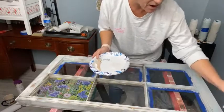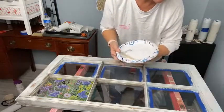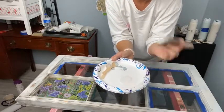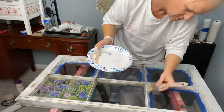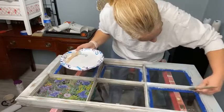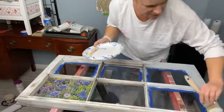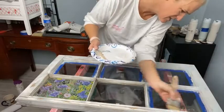But for this layer, all I'm doing is dry brushing, putting a little bit heavier in some places. I've already got to clean that pane. But I'm just dry brushing. So I've got the fluff, I'm putting it on my brush, but then I'm wiping some off. And we're just going through here. In some places I want it thicker, in some places I just want it to go over some of that texture that I created. I really don't want to get that dirt in it.